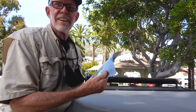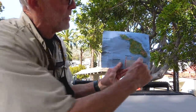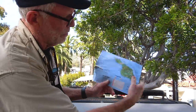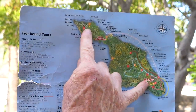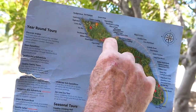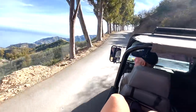Okay, Halvey, give us the info. Roll them, Halvey. So the island is bigger than people think. There's Avalon right here, this little dot. Recognize it? And then we're going to go on this blue line looking for bison down into the watershed. It's 22 miles long by about 8 miles across at the fat part and half a mile across here at the isthmus.